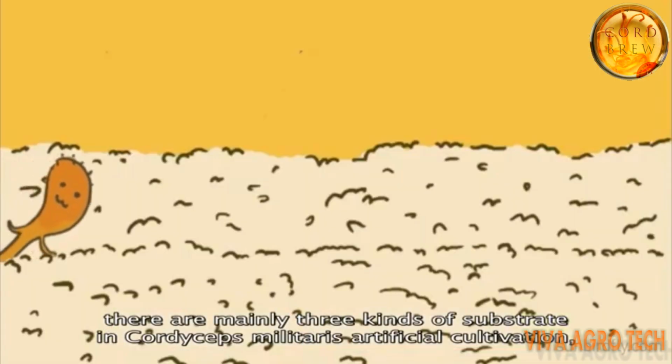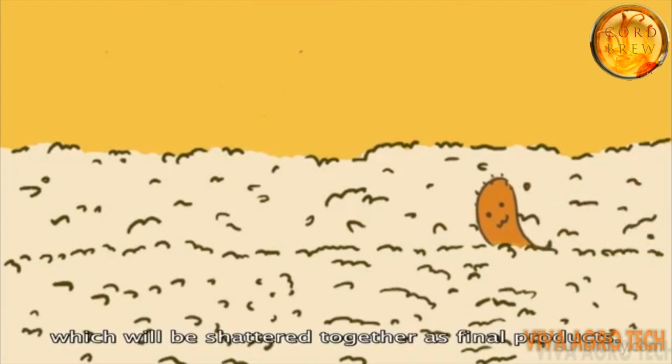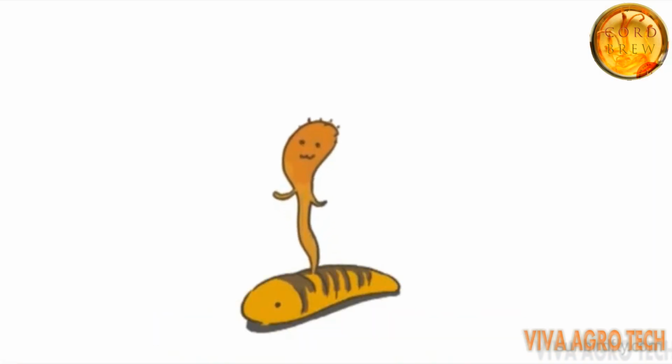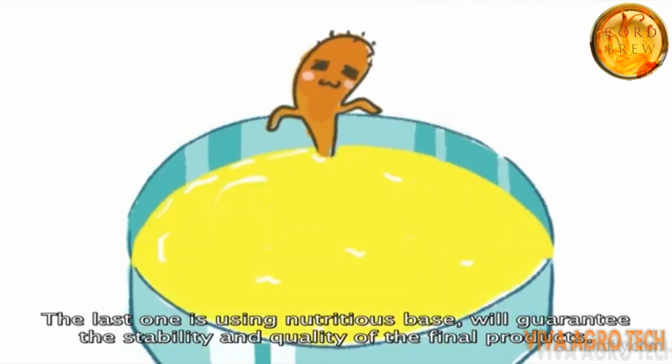There are mainly 3 kinds of substrate in Cordyceps militaris artificial cultivation. One is based on wheat, rice, and other grains, which will be shattered together as final products. The other is like the wild species. It is based on the use of chrysalis and will be influenced by the quality of the chrysalis. The last one uses a nutritious base, which will guarantee the stability and quality of the final products.